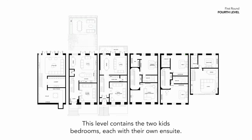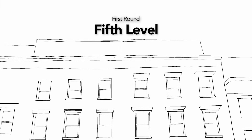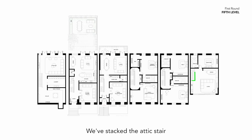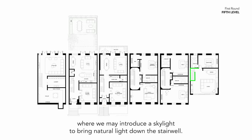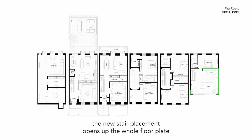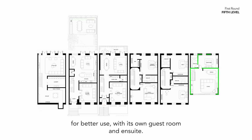Fourth level. This level contains the 2 kids' bedrooms, each with their own ensuite. Fifth level. We have stacked the attic stair directly above the main stair for maximum efficiency, and also to allow the stair to go all the way up to the roof, where we may introduce a skylight to bring natural light down the stairwell.